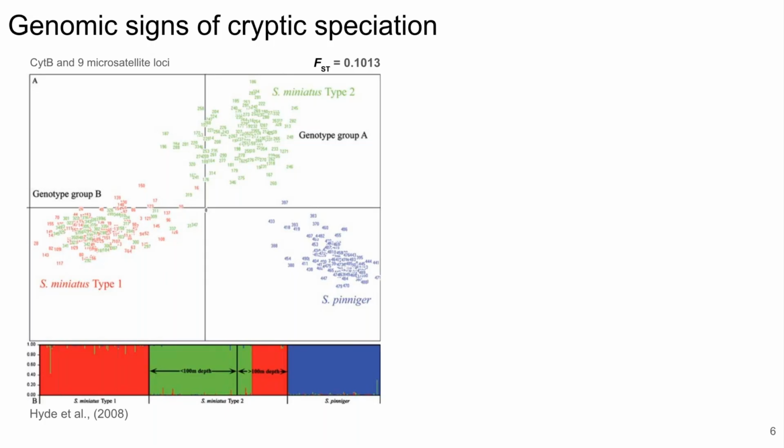What I want to highlight here in this study is that they found the type 1, so those red individuals, were found at significantly deeper depths when compared to the green individuals. So the green individuals are now vermilion rockfish, and those red individuals are now named sunset rockfish.